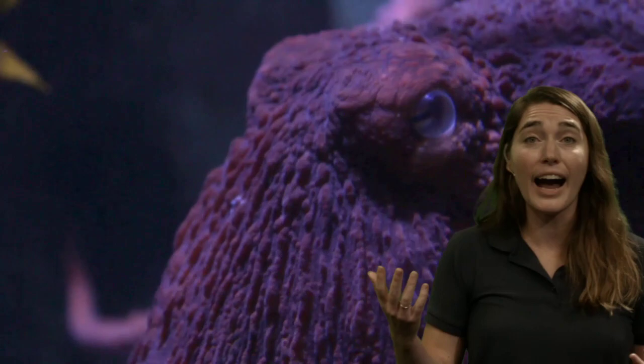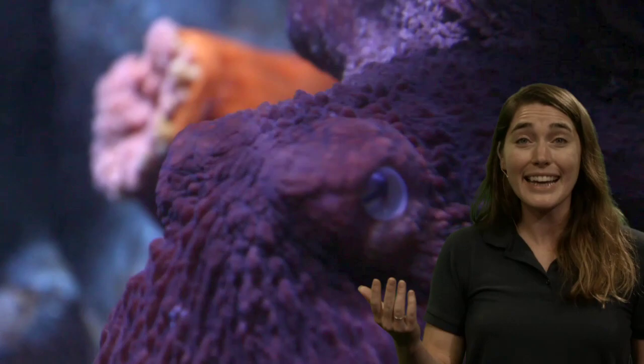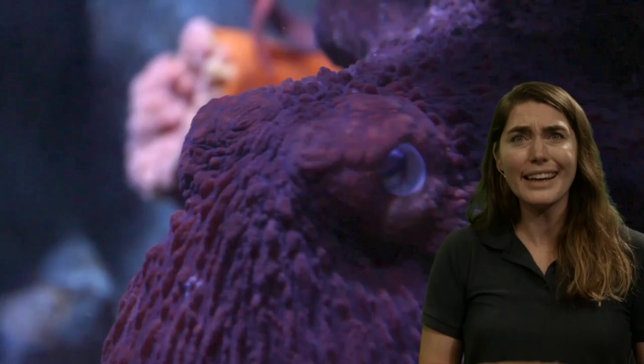But I do want to take a moment to talk about their eyes here because octopus have really incredible vision. That is one of their very unique features. Their eyes are complex, just like ours. They're designed in a similar way, which means that they can see shapes. They can see color even. Now, for a long time, scientists didn't know that they could see color. They thought they were colorblind, which is pretty incredible considering that octopus are known for camouflaging and changing color.